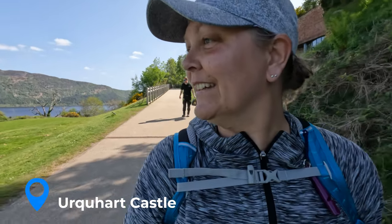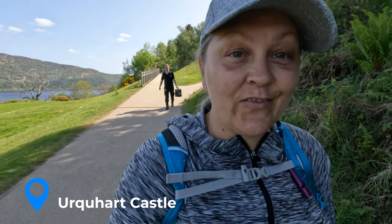So I made it to the castle. It's very, very busy. The man was umming and ahhing whether he could give me a ticket to come in because it's quite late in the day and it's pretty busy. He got a ticket anyway. So, here is the castle behind me.